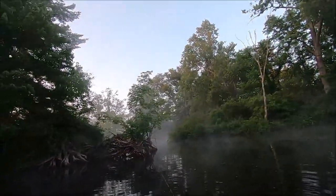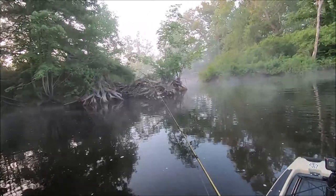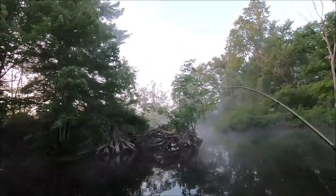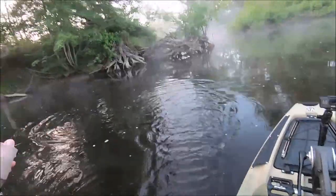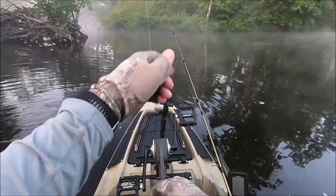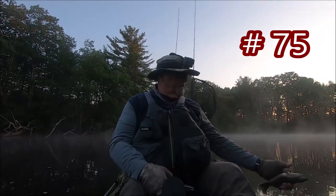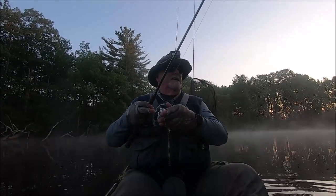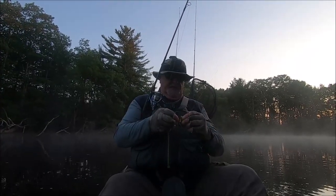5:34 when I caught that first bass. Ooh, got another one. Ooh, this one. Oh man, he's a jumper. And another 8-inch, 9-inch smallmouth. Number 75. Thank you for playing, little fella. I guess the TRD Texas rigged without the weight is going to be just as good.